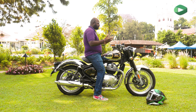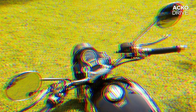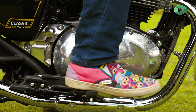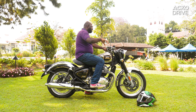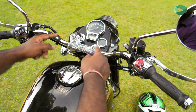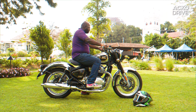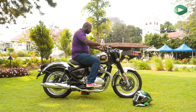Now moving on to the riding posture, the handlebar is a bit different on the Classic 650. It is straight at the center, but then it kind of curves back towards the rider. The foot peg position is center set, and as you can see, the riding posture is very upright. However, I would have preferred a flatter handlebar because this curved back handlebar kind of makes me feel a bit uncomfortable over a long journey. Maybe the flatter handlebar would have been a better choice, as we have seen on the Classic 350.